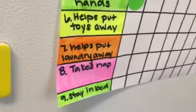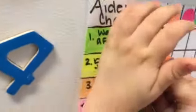Here. Go. You want to do it? You want to help Mommy? See? It goes right there. Good job, Aiden. High five. High five, buddy. Good job. So proud of you.